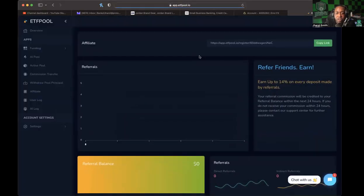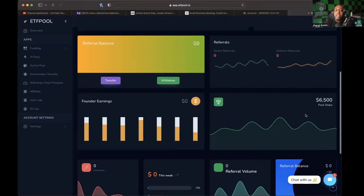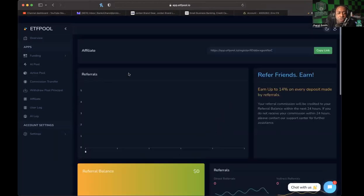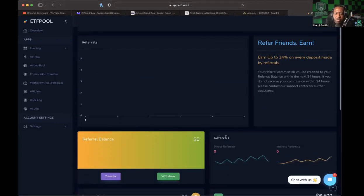Of course, I don't believe that your link will be available until you have made your own personal deposit. It may actually be available, but you won't be able to earn until you've made your deposit. But back here it says earn up to 14% on every deposit made by referrals. Your referral commission will be credited to your referral balance within the next 24 hours. If you do not receive your commission within 24 hours, please contact our support center for further assistance. So here's one thing that we're also noticing, that the referral commissions may not be instantly put into your referral balance. It could take 24 hours for it all to populate, and then after 24 hours they'll throw it in there. You can decide whether you want to transfer, withdraw, whatever you want to do.